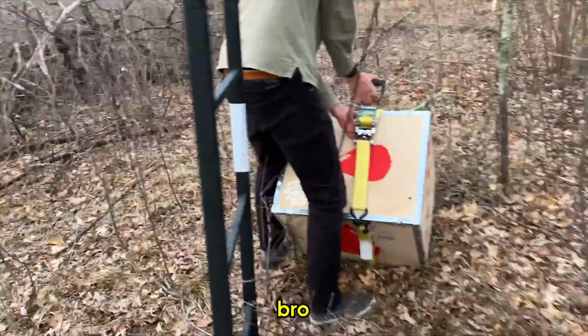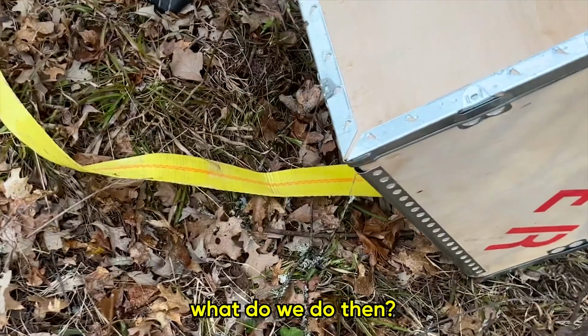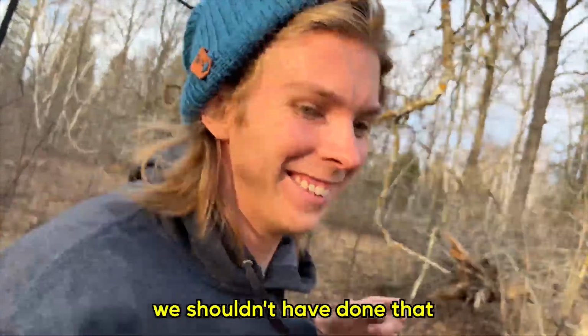Whoa! Bro. Water is here, guys. Oh no, Chris, it is leaking! Uh-oh. It's leaking, why'd we do that? No! Oh, he broke it! No! Get it to the car, quick. Get it to the car! Get it to the Sherp, get it to the Sherp. Why did we do that? We shouldn't have done that.